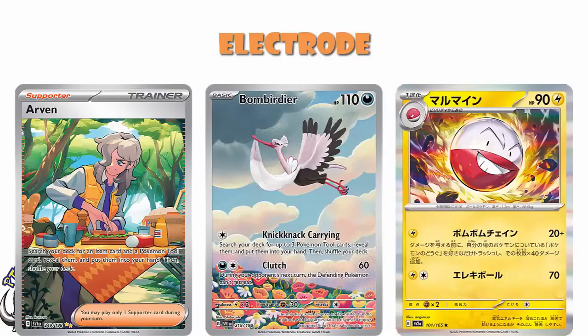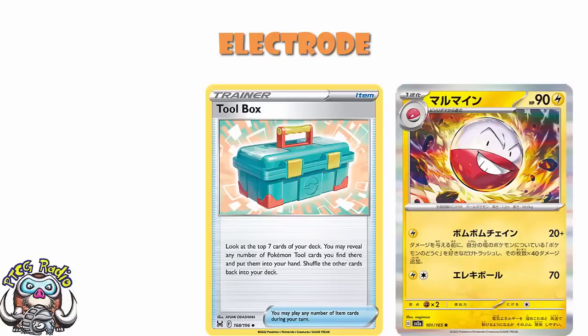Do remember that in Lost Origin, we got Toolbox. Lets you look at the top 7 cards of your deck, find any number of Pokemon tools you find, and put them into your hand. That could be kind of fun. And actually, we do have some finishers in this deck. We got some cards in this deck that can finish Pokemon off quite nicely.